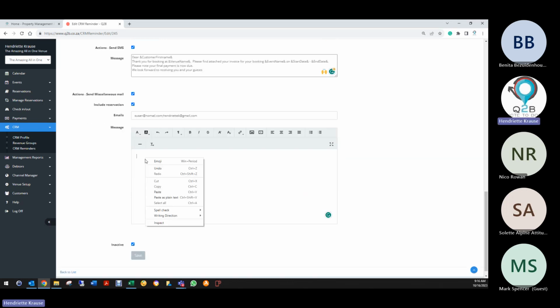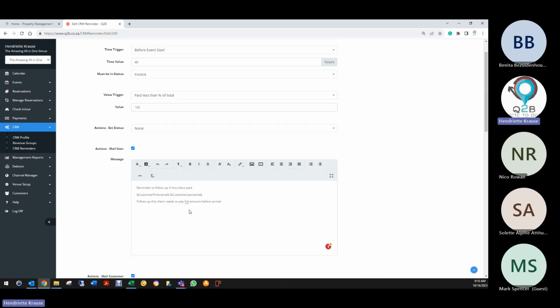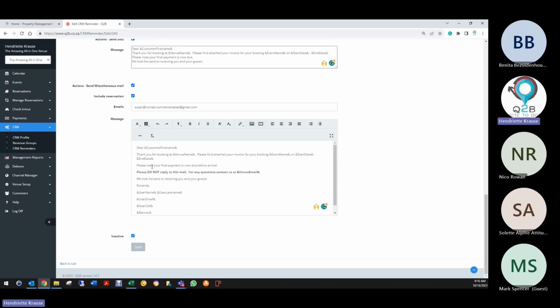And you can type your own message up here for it. Mine is all marked inactive because I don't want to get all these reminders. But if you want to start these reminders, you tick it active, save, and it will automatically go and find the bookings that are 48 hours before arrival, in invoice status, where you haven't received 100% payment. And it will start running and send them their final invoices with these messages. I'm going to leave mine inactive.